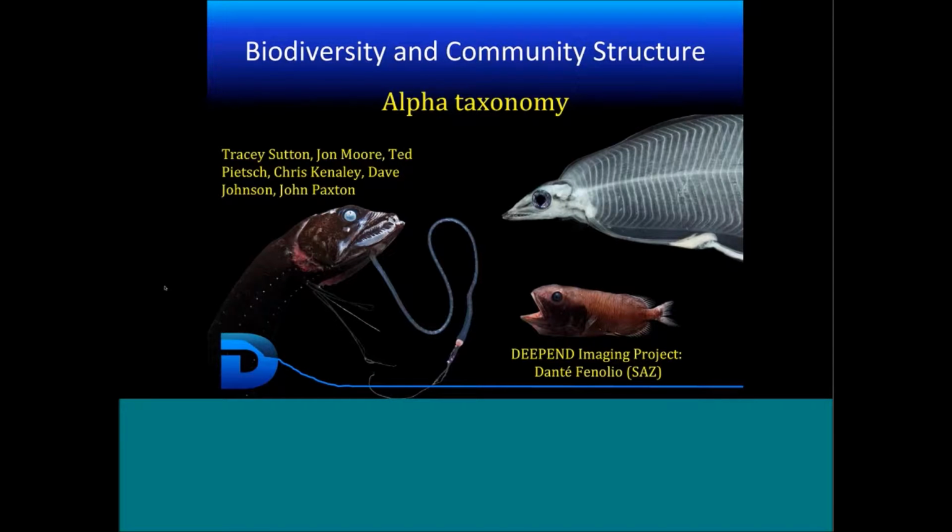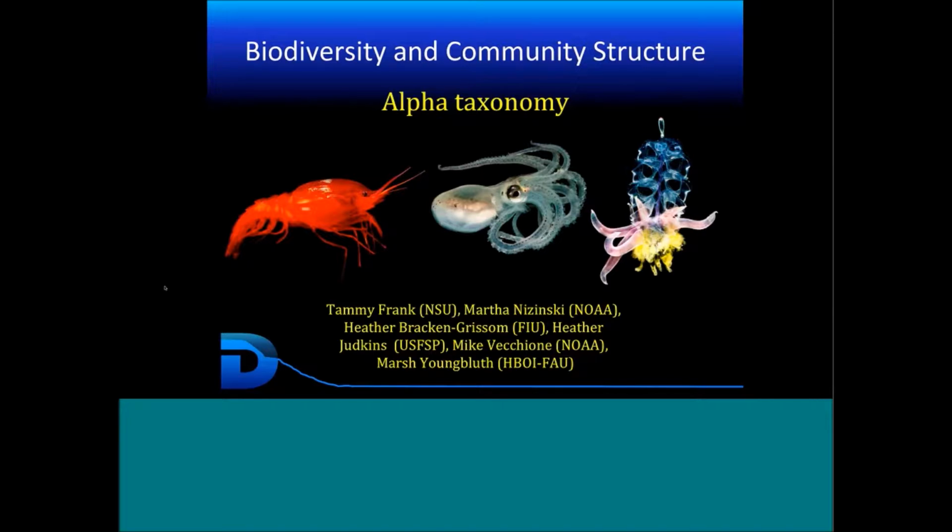We bring these organisms on board, and we're really interested in 3 major taxon groups that the DEEPEND consortium is interested in. We have a team of fish taxonomists. This team sorts the samples on board, and we identify them. So we're interested in looking at fish taxonomy. The other two groups that we're interested in are crustaceans, which is the group I'm a part of. I'm part of the crustacean taxonomist team, and we also have a cephalopod taxonomy team on the ship.